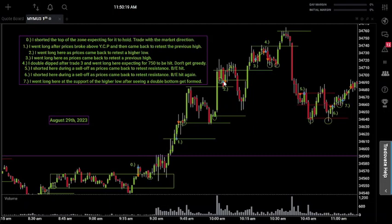Now I didn't hold this trade as I should have, because I just felt as though the setup just wasn't exactly what I wanted. Most of the time when you have this higher low setup, prices should not come back and break the lowest wick on that higher low support level.